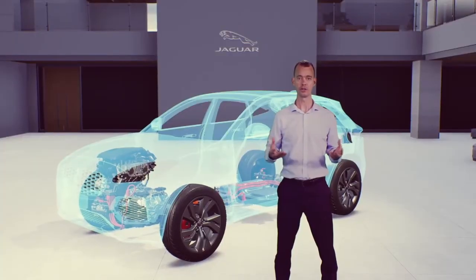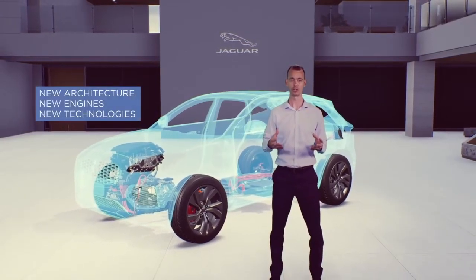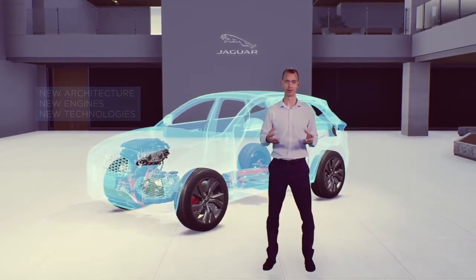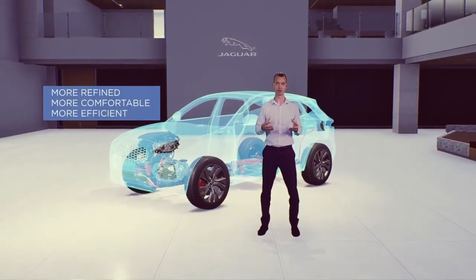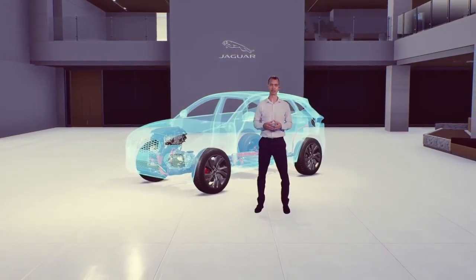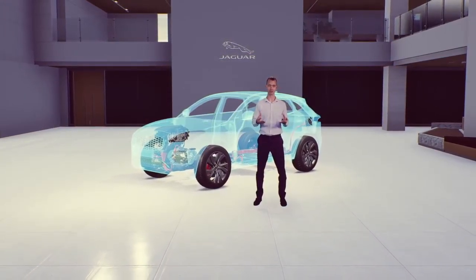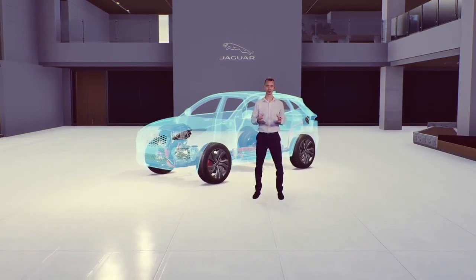Under the skin, new epace is a revolution, new architecture, new engines, and new technologies. It is more refined, more comfortable, and with mild and plug-in hybrid powertrains, even more efficient. And it offers all the confident dynamics and driver reward you would expect. In short, it's a true Jaguar.